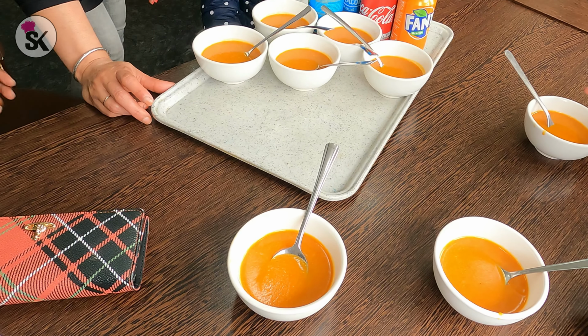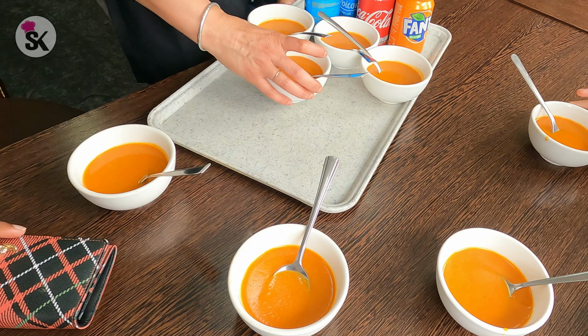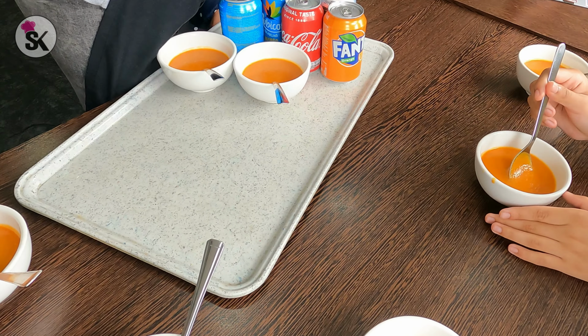I'm not really sure if you can get the soup on its own, but hey, if you don't ask, you don't get. So definitely ask them if you want it on its own, and if you can, then do let me know in the comment box below. I'm probably going to try that because I love the soup.